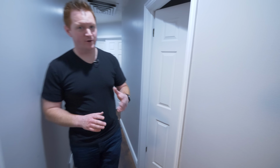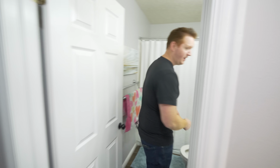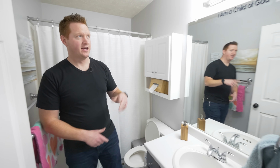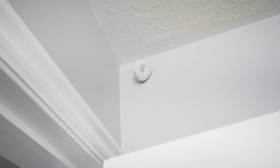Now next, heading over here into the bathroom, this is another one of my favorite automations. So whenever we come into the bathroom, the lights automatically turn on. Now here I have a Caseta dimmer, and up here in the corner, I have another one of those SmartThings motion sensors. So whenever we walk in the room, it automatically detects we're in here and it turns on the lights.